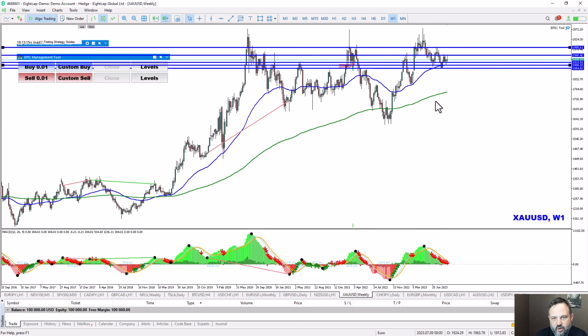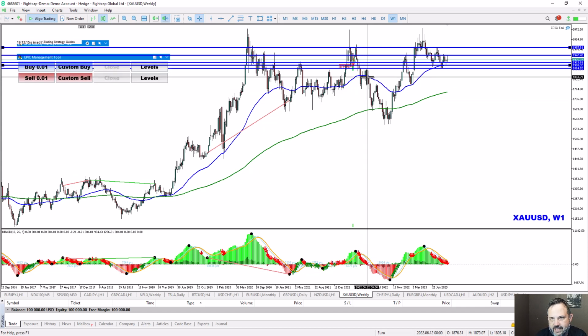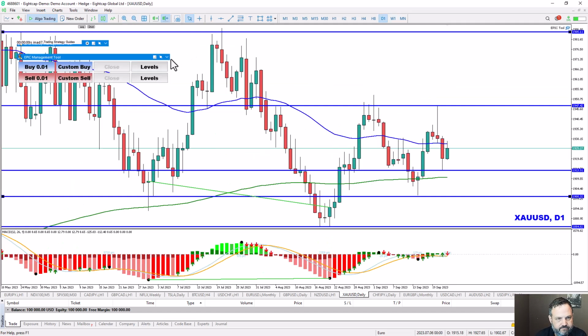What I would note, though, is if we get a MACD cross on the weekly, the last time that happened, which was right here, we did have a pretty nice drop from 18 all the way down to 16, so a $200 drop. So if we get a break below this moving average and a break below here, we could see some continued selling. Now let's go to a daily time frame.